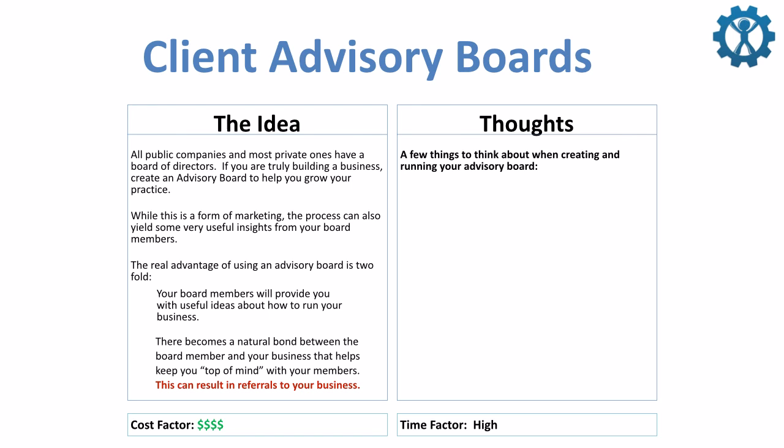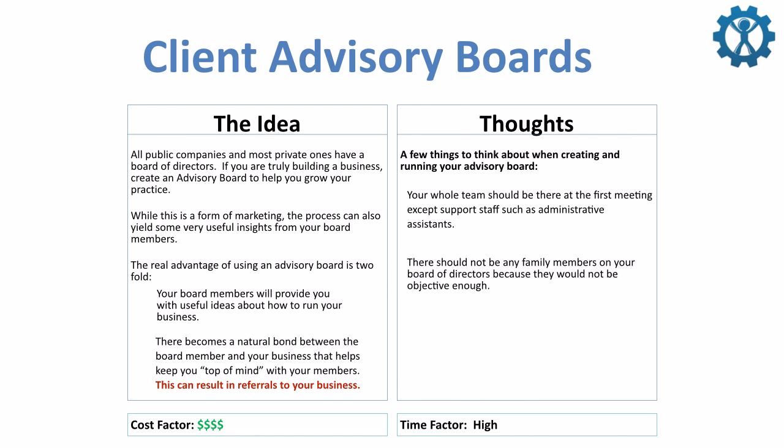So, a couple of things to think about before you get started. You want to make sure that your whole team is there at the first meeting. This does not include your support staff, though, because you're going to be talking about some of the more intimate details of your business. You want to make sure that you don't have family on your board if you can help it. And then, if you work for a broker-dealer or have a manager, invite them in to be part of this process, because not only do they typically have a lot of great information and experience, they can see how you are effectively working with your clients.